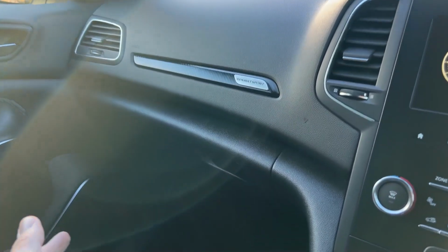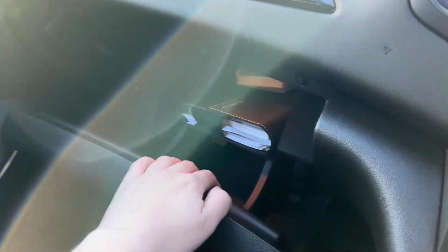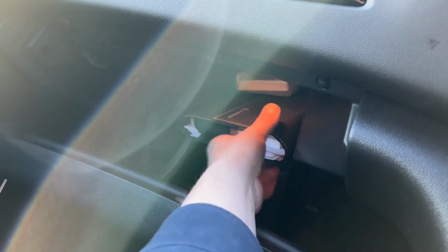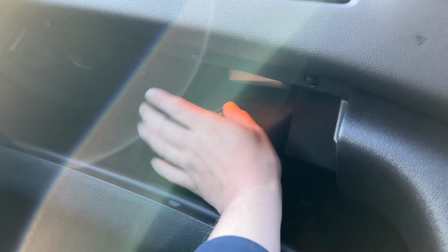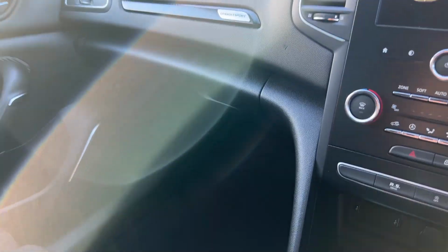It would not be a Cars of Glasgow video without a glove box reveal. Pull this here. It is softly damped, and it's doing the Renault thing, or the French thing, of having the fuse box on the left, but we do have enough room, as you can see, for your logbook and service history, and it does go quite far back, so it is fairly deep. It's just a little bit compromised because of the fuse box, but yeah, it's at least got a glove box.